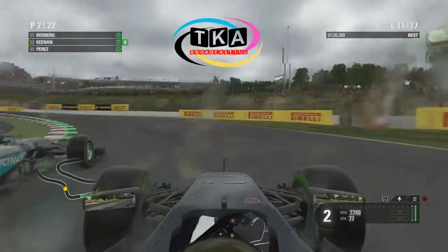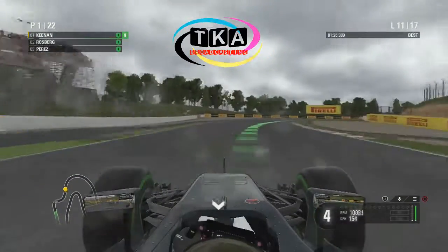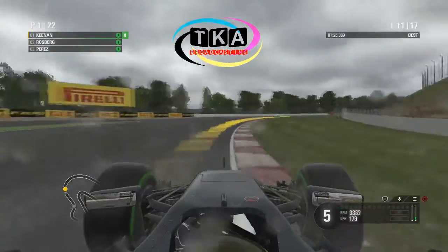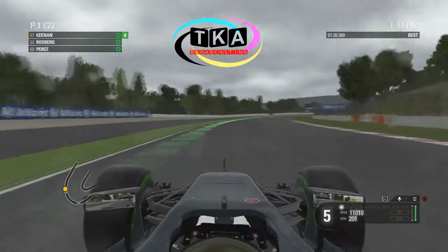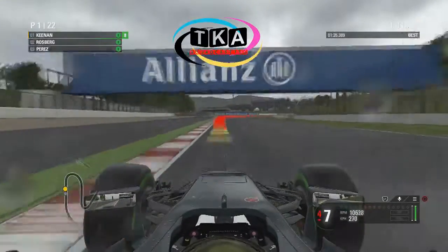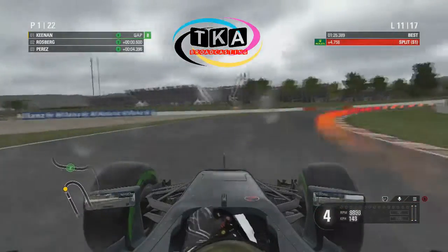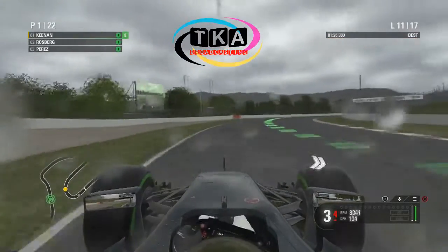As you can see there, I got a bit greedy. Hit Rosberg up the back, pushed him along the track, and ultimately stole the position from him. But because the stewards didn't see it as an incident, we just took the position and away we go. So by lap 11, we're in the lead of the Grand Prix. Perez has used the strategy to good form. He's currently in third, but I think in the end Hamilton does catch him.